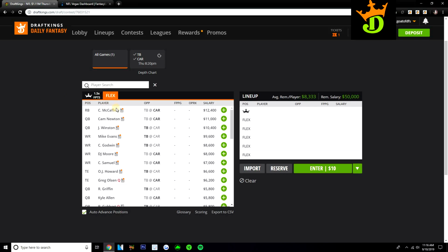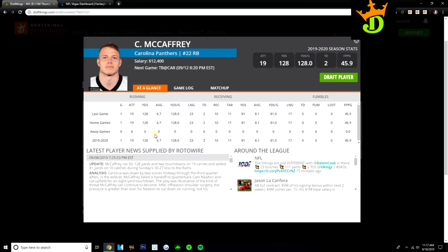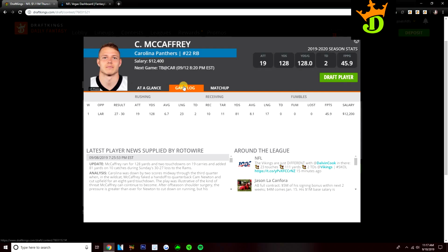He's just one of the best fantasy running backs. I would say he is the best fantasy running back right now. One of the best fantasy producers overall. First game of the season against the Rams, 128 yards, 2 touchdowns on 19 carries, got 81 yards on 10 catches. He's just going to do it all. He's a bell cow. 45 DraftKings points in his first game of the year.